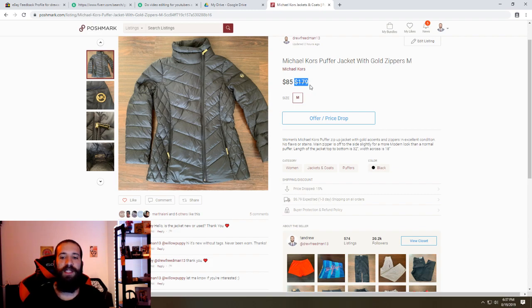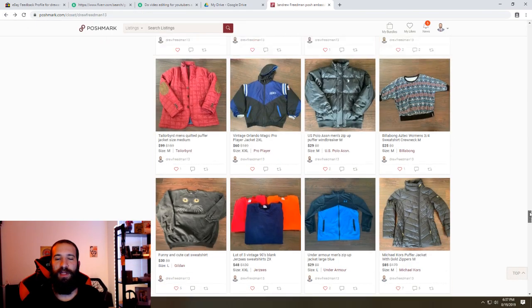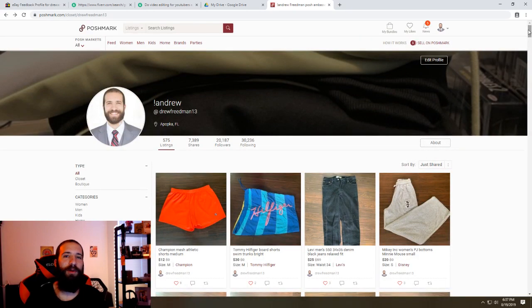And some stuff you'll see that I have the original list price and some stuff I don't. That's just because if it's a really beat up used item, I pretty much won't do anything with that. But in a case like this, that was a nicer jacket, a nicer item, and I want to show people the kind of discount that they're getting by buying it from me.